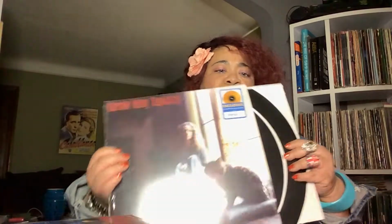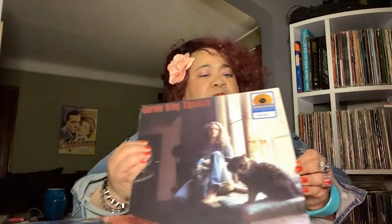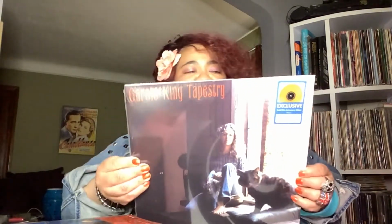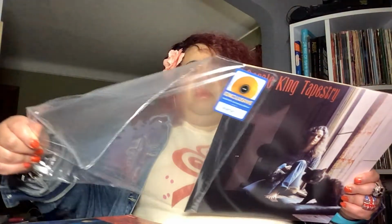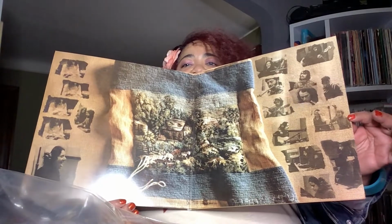Is it a gatefold? I can't remember. It is a gatefold. So I gotta take the plastic off. I try to keep the plastic on when I can, but I'm gonna take it off so I can. Whoop. Okay. So there's the inside. Very nice.